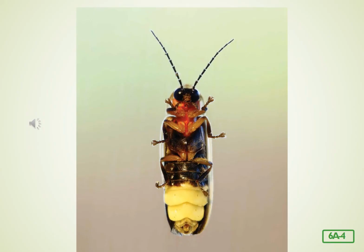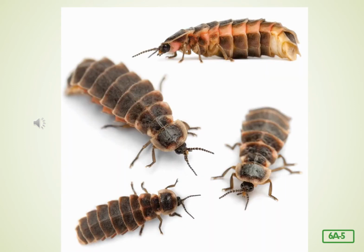Like all insects, we have three body parts: a head, thorax, and abdomen. We have 6 legs, 2 antennae, an exoskeleton, and like most insects, 2 pairs of wings. We undergo a complete metamorphosis, changing from egg to larva to pupa to adult. Some of our eggs and larvae even glow.